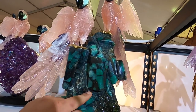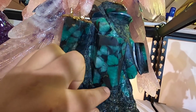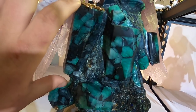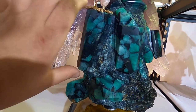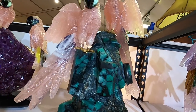We gotta love the Brazilian emerald. These are actually carved into the emerald shape. Usually the real emerald is a barrel like this, but these are many pieces sculpted into the black mica and emerald to make it look like the rods. Fantastic. What a base on that bad girl.